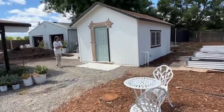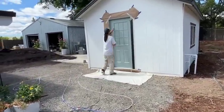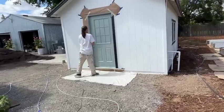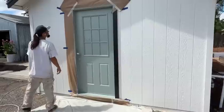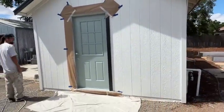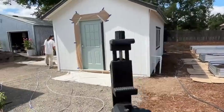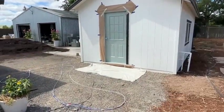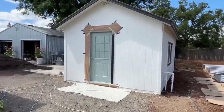So Andrew just got finished painting the door, the clary sage, and we have decided it's too gray, right? It's too gray. This would be the right color if you were gonna paint a house sage green, but I think with the door we needed to go brighter. So I just ran to the big box store really fast, got a little bit brighter green. I think it's called Rejuvenation by Bear.